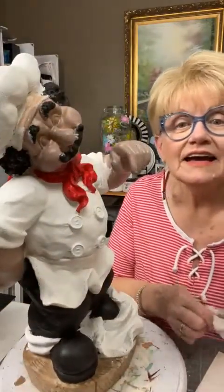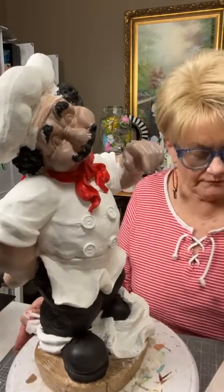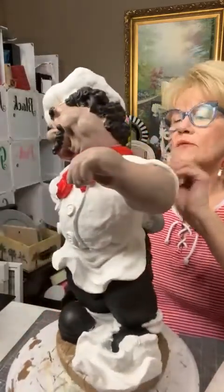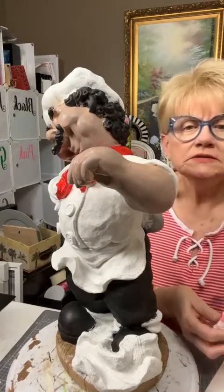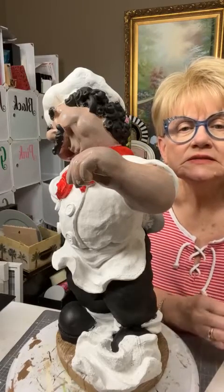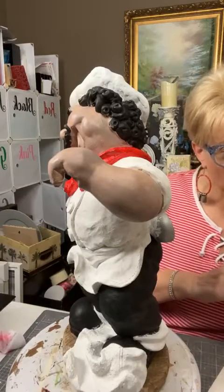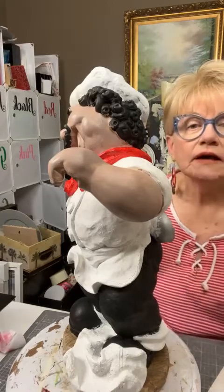Hi, Sandy. Oh, I did a good job fixing the hole. I hope so. I hope it's good. All right. So let me get this red off of his shirt. Hey, Deborah Brown. I think he looks good, and it will hold. I think it will hold with the clay. I'm hoping it will. The clay and the glue, that tacky glue is some good glue.